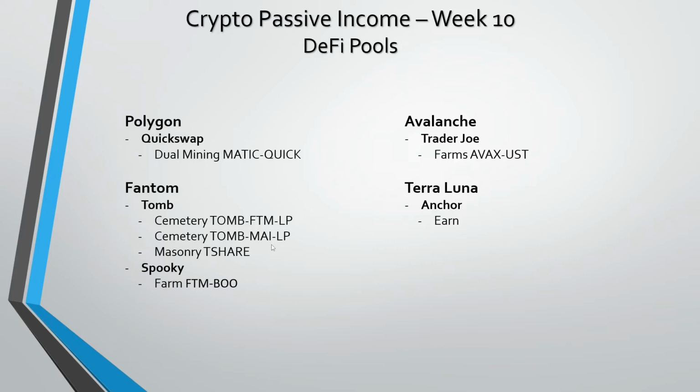So I'm willing to just sit in these and wait for hopefully a bit of a turnaround. It'd be nice to see Tomb reaching back, although it's dropped below peg. It's not anything necessarily, I don't think, to worry about at the moment. It's been down about 0.93, 0.94. I think currently it's about 0.95.